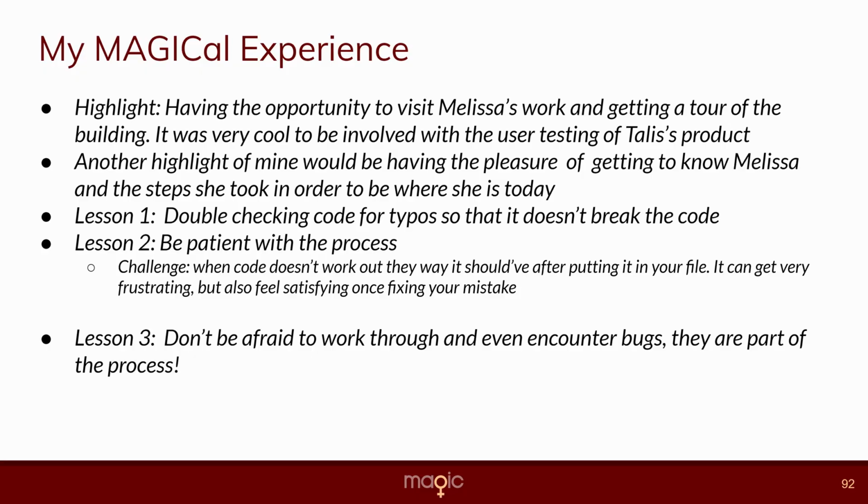My magical experience: one highlight was having the opportunity to visit Melissa's work, Thales Biomedical, and being able to get a tour of the building and understanding the differences of other tech companies with hers, how all tech companies can be different. Before, I had experience with going to Facebook and eBay, but then when I was finally there, I realized, oh yeah, not all of them are the same. They have different layouts, different ways they organize themselves, and how everybody works together as well.